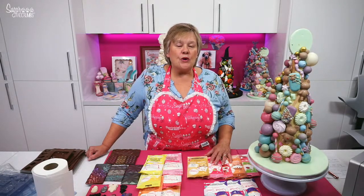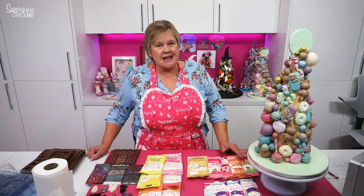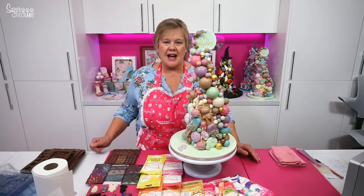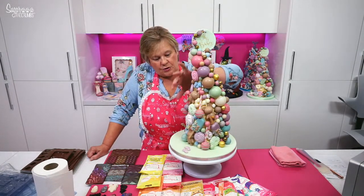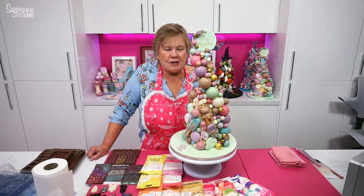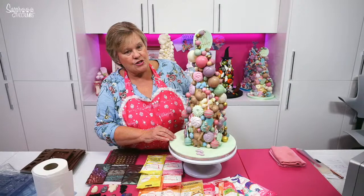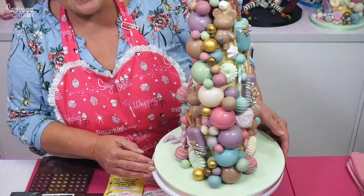Well, if you weren't in Claire Corbett's class today, the Baby Treat Tower, you missed a fantastic day. Look what Claire made. This is the Treat Tower. It's a cone filled with all these gorgeous treats. There's cakesicles, meringues, chocolate spheres, teddy bears, meringue feet, and cake pops like baby rattles. Just look at that tower, isn't it superb? I'm moving it slowly so you can see how full it is.